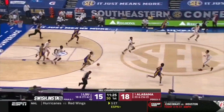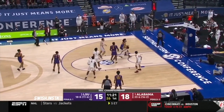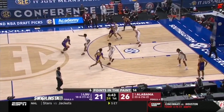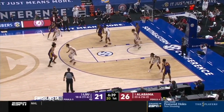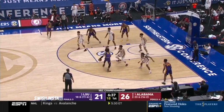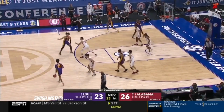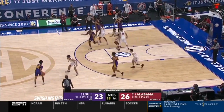Jaden Shackelford, that thing was halfway down, and here comes Javonte Smart. Watford cuts left. Don't blame the teams for trying. We've seen a whole bunch of offensive fouls called in this tournament. As Watford goes to the rack. Watford's a special player. He really is. You got Thomas, Watford, and Smart. You got 3 big timers.